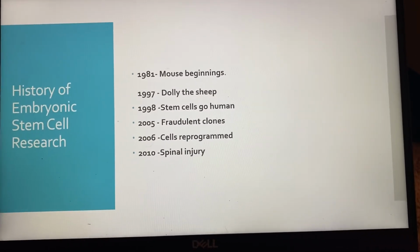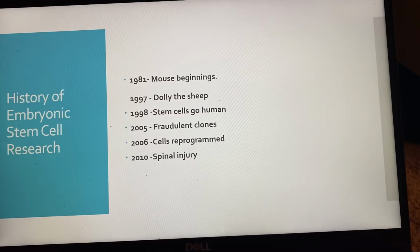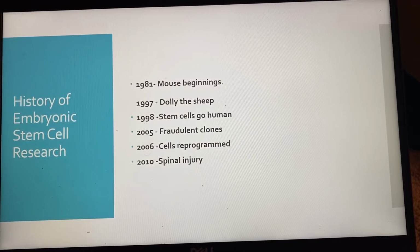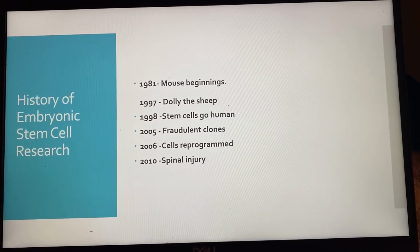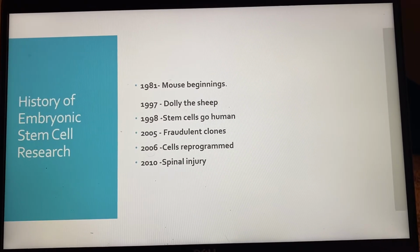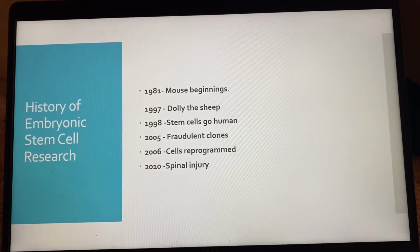In 1997, Ian Wilmut unveiled the first animal clone. In 1998, James Thomson and John Gearhart began to isolate human embryonic cells and grow them. In 2005, Woo-Suk Hwang came up with his own technique for cloning that was very similar to Ian's in 1997, but his technique was specifically for matching a specific person. However, later on that year, they ruled that his claims were false.